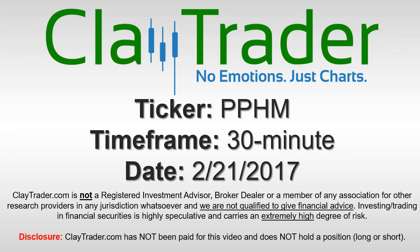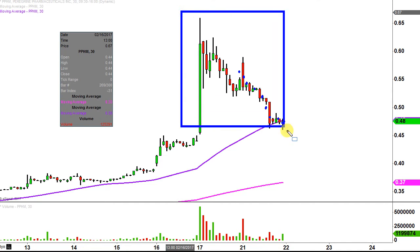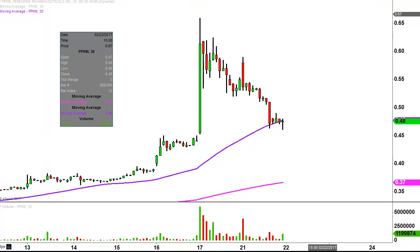We will take a look at the 30-minute time frame. Real quick, what do I mean by 30-minute in case maybe you're new to charts? Instead of each one of these candlesticks here representing 1 day's worth of price action, which is what you would normally see, each one represents 30 minutes. So while this here may look like a few weeks worth of time, it's actually just the past 2 days broken down into 30-minute time slices. I did this analysis on Friday, but want to definitely get things updated here.